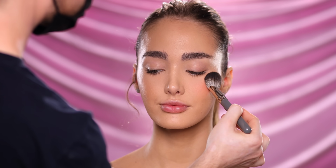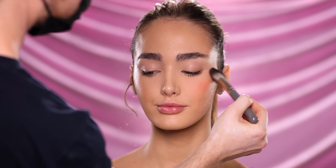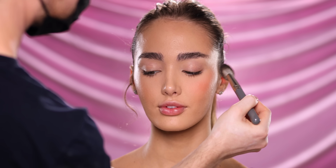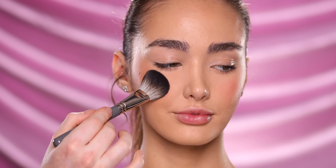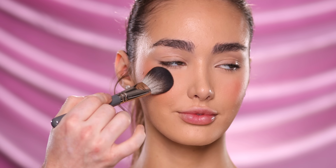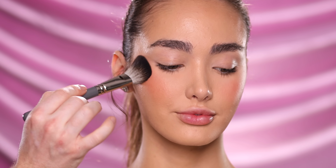So with a blush brush, I'm just going to use that blush pigment to dust onto the apples of her cheeks for a hint of color. I've got everything I need in this one little palette. You don't have to go searching for another blush palette or highlighter palette or bronzer, or a million different things to get the results that you want in one palette, which is perfect for a look like the one we're trying to create today.